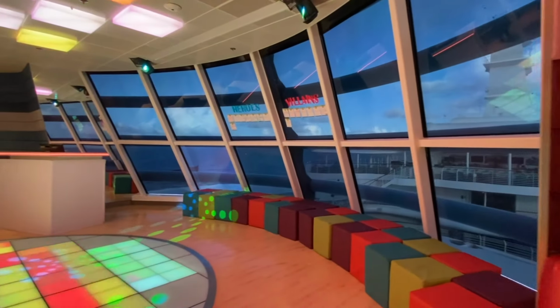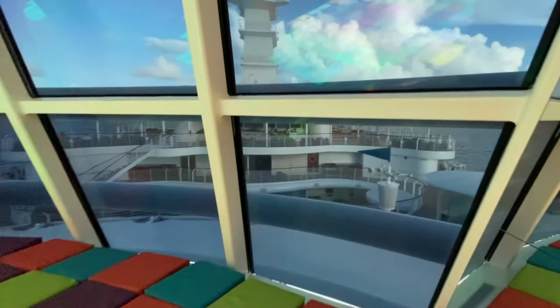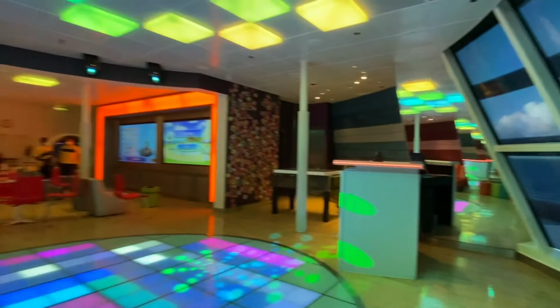If you have a child with a disability or you're a parent with a disability and you want to be able to come up here, you need to talk to guest services so that you are able to come in and out as needed. Since Edge is located in the funnel on deck 13, you get great views of the ship and the ocean. There's plenty of seating and lots of colors. It's just a really fun atmosphere in the kids club.